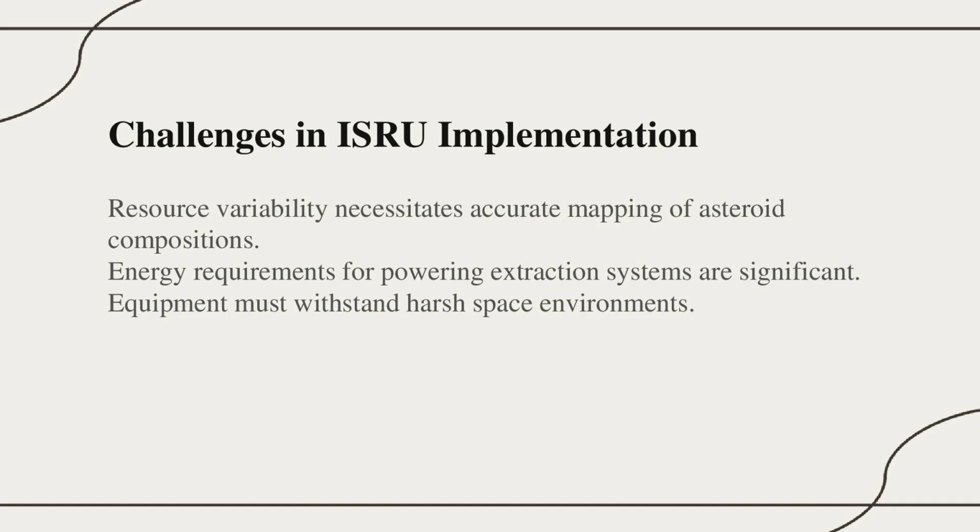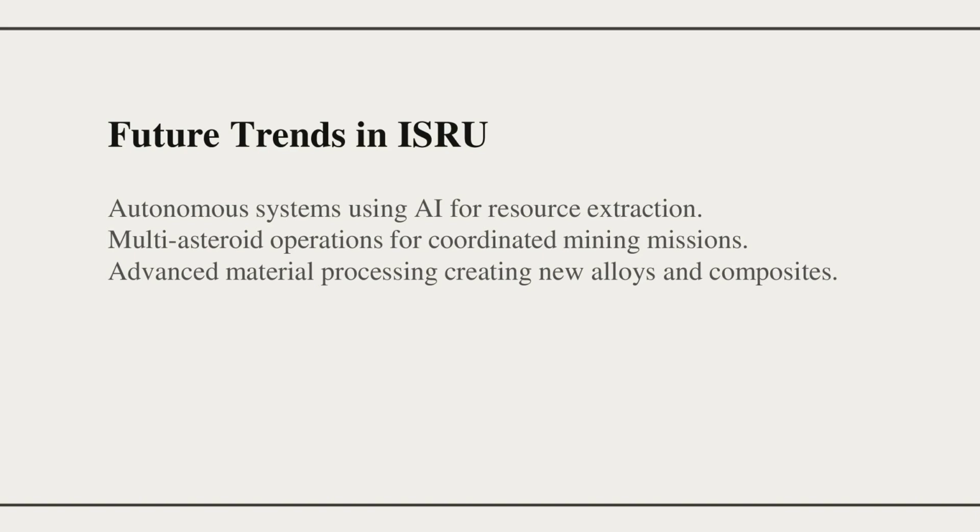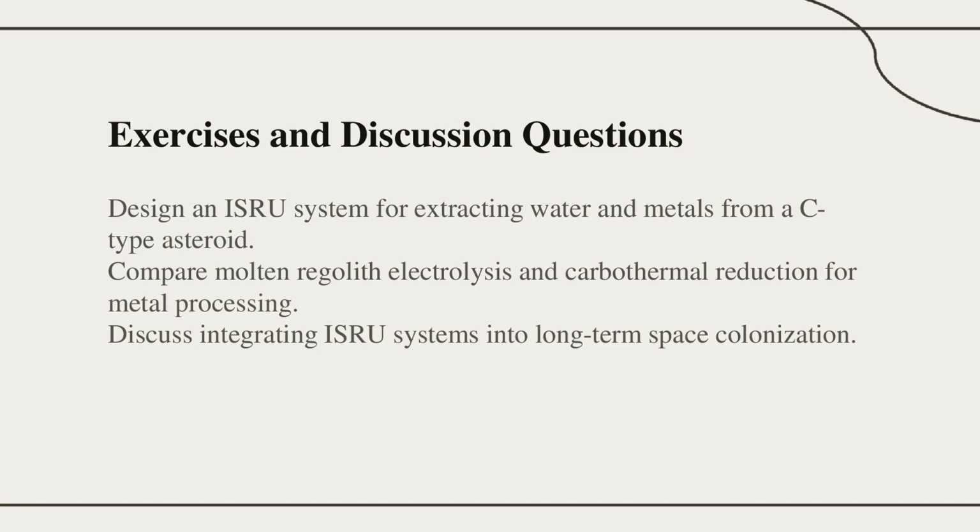Wait a minute. Hydrogen and oxygen. Isn't that rocket fuel? Exactly. Think about the implications. We could create refueling stations right there in space. It would totally change the game for long-duration missions. Instead of being limited by how much fuel we can launch from Earth, we could refuel out in space, expanding our reach further and further into the solar system. That's starting to feel a little less sci-fi and more like a plausible future.